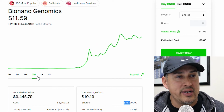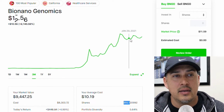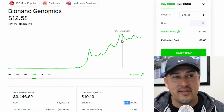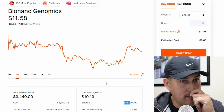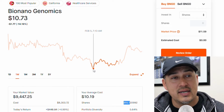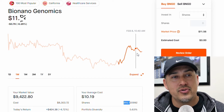If you look at the chart here, I'm going to go through the 3-month chart. Not too long ago, late last year, it was only at 55 cents. But it has come up, and the high point here was about $13-14, I think it was. And since then, it's settled out a little bit. If you want to look at the week chart, it did take a dip last week, and I was buying last week, and then it came back up this week. Right now, currently, it's on an uptrend.